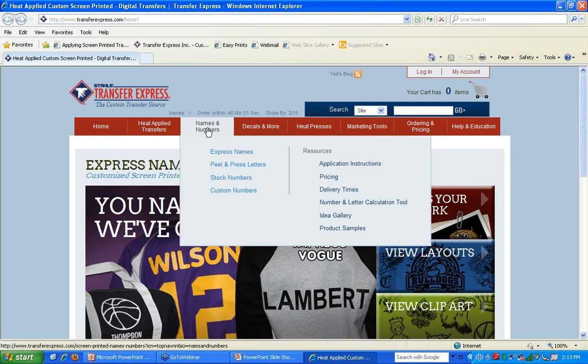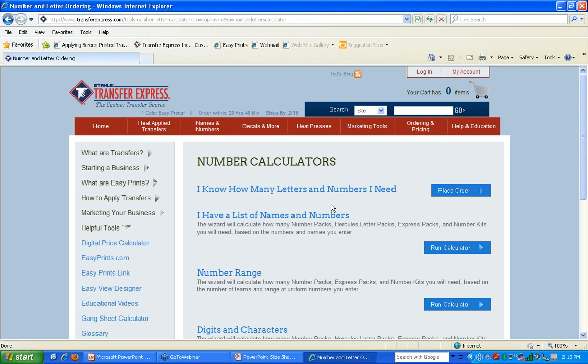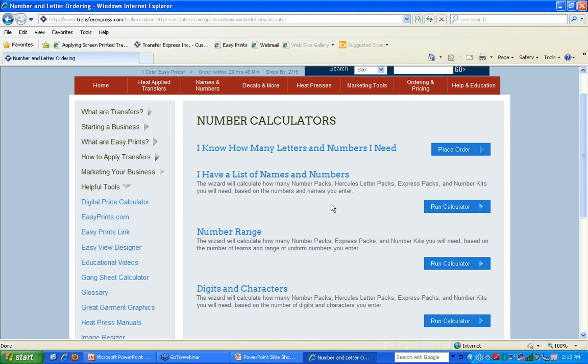I hover over names and numbers, and it pops up this little menu. And off to the right-hand column, there is a link that says Number and Letter Calculation Tool. I'm just going to go ahead and click on that. And voila, here's our number calculators. This is how we've made it as easy as possible.